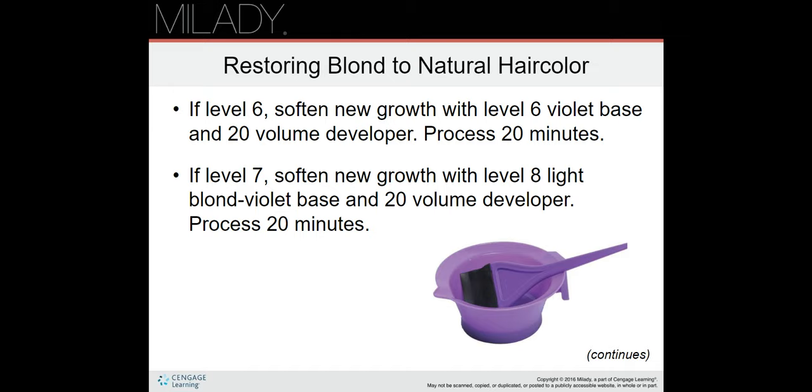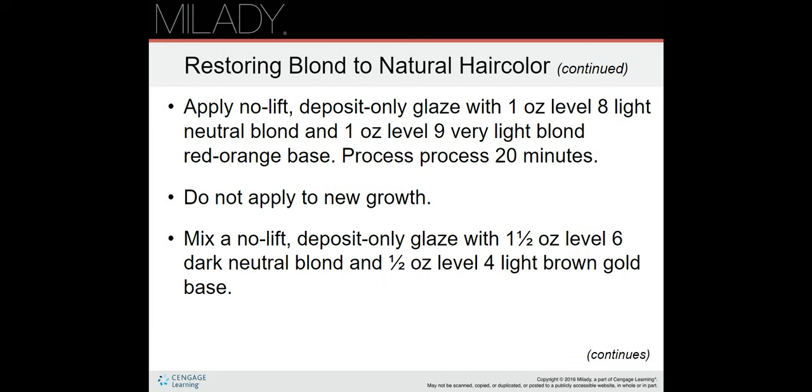So, restoring blonde to its natural color. If level 6, soften new growth with a level 6 violet base and 20 volume developer. Process for 20 minutes. If level 7, soften new growth with level 8 light blonde violet base and 20 volume developer and process for 20 minutes.